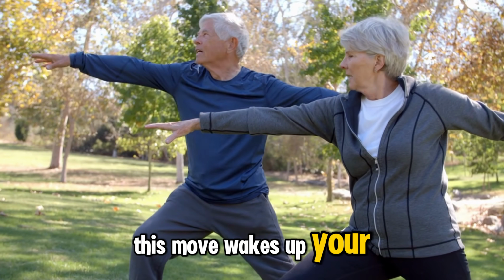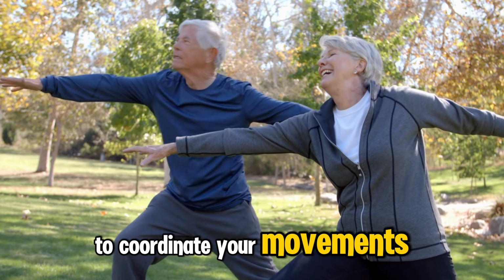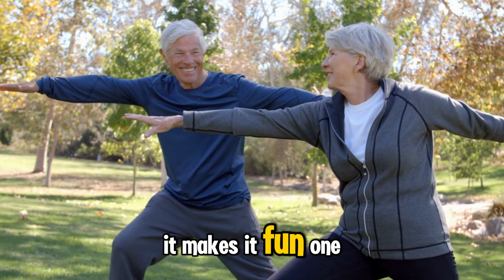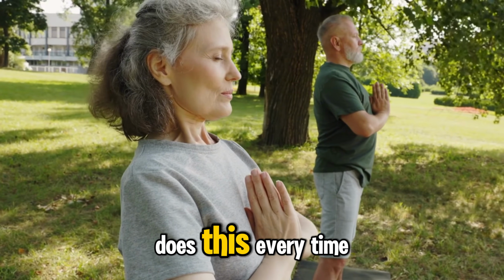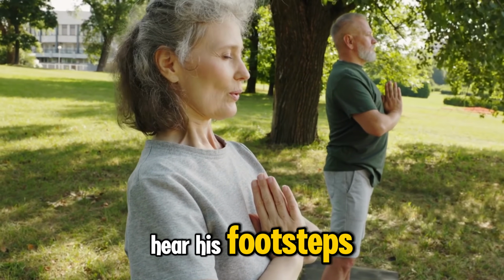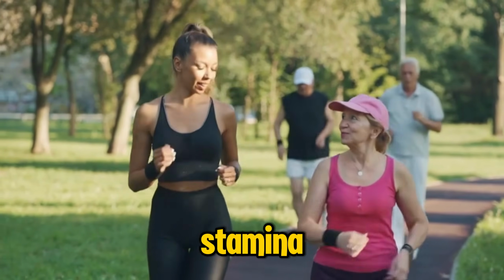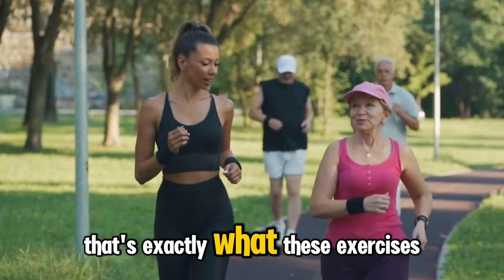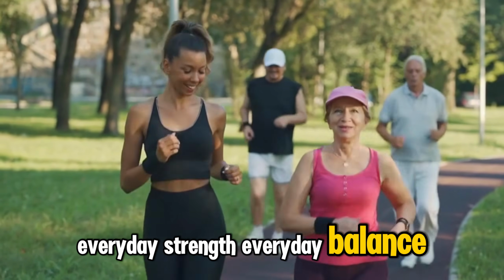This move wakes up your legs and strengthens your core, but it also trains your brain to coordinate your movements. I often tell people to imagine they're marching in a parade. It makes it fun. One senior gentleman, age 75, told me he does this every time he's on the phone with his daughter. She jokes that she can hear his footsteps through the line, but he laughs it off because now he has more stamina when walking through the grocery store. That's exactly what these exercises are meant for: everyday strength, everyday balance.